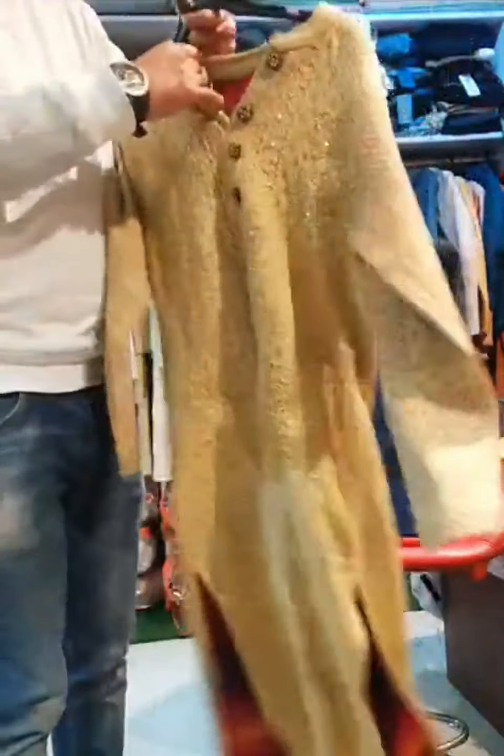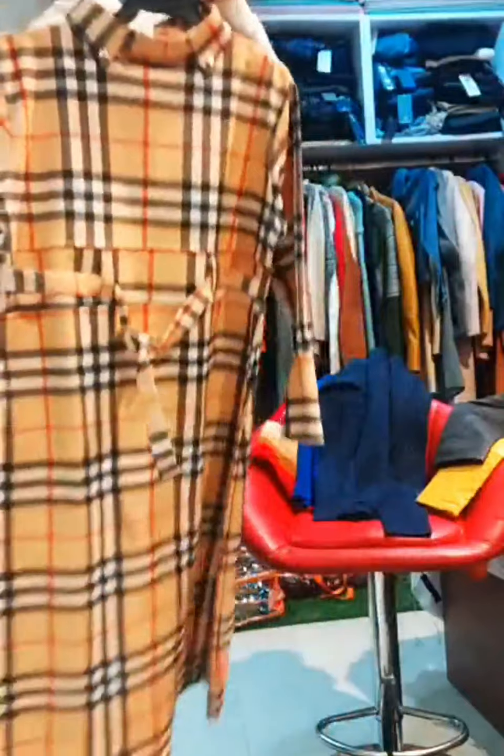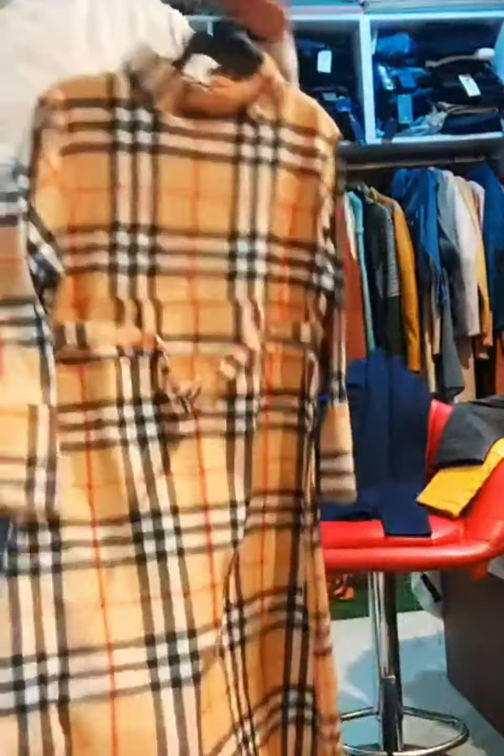800. Long kurti with slits, 800 only, colors available. 800 only, sizes and colors available.